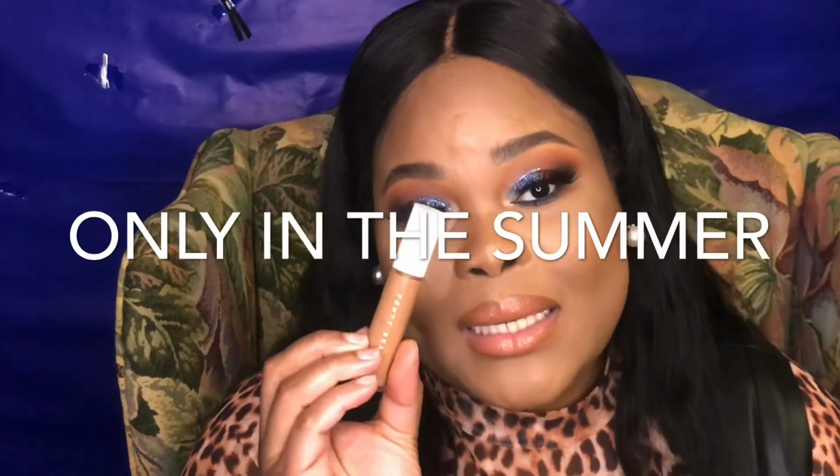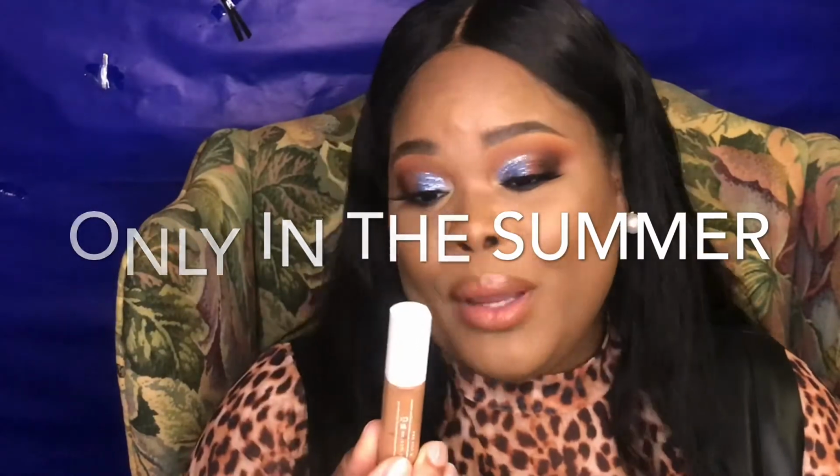So let's jump into concealers, and I have here two concealers that I really enjoy. So my first one is the Fenty Beauty concealer, the Pro Filter, in the shade 385. This is my actual skin color, but I probably will not get another 385 because it's my complexion. I'll probably get one that is lighter. I recommend this. I absolutely love it.